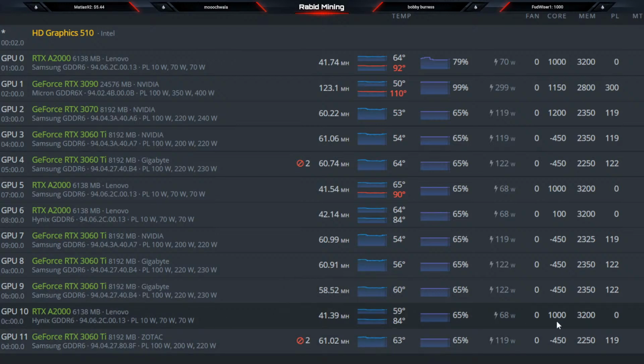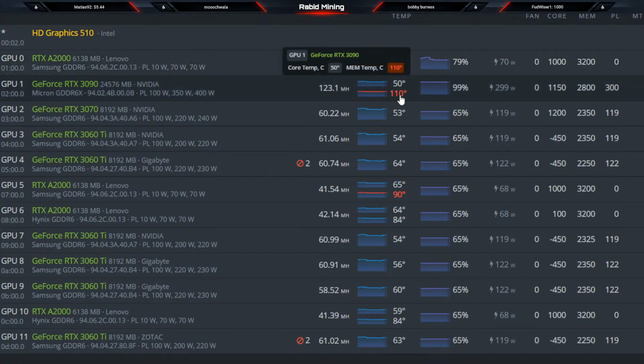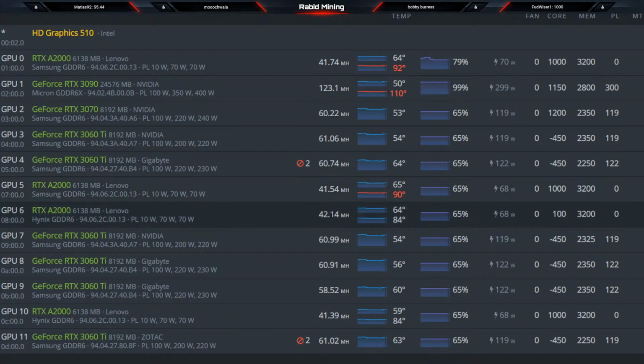But these ones are running at 1,000 core and 3,200 on the memory. This one's down a little bit, but they're usually around the 42 mega hash mark. Maybe they're overheating a bit. It is kind of hot today. You can see we're smoking 110 up here. So that's insane. But usually they're around a little over 42, like this one right here, 42.14. So 42.14 to 42.4 is the average.